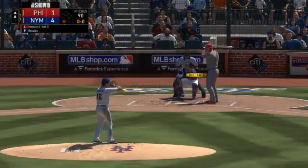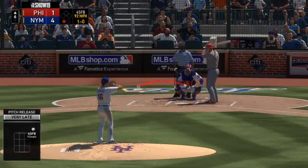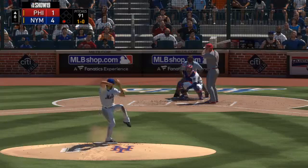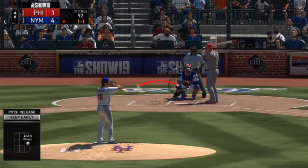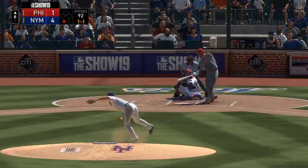One out for the Phils in their half of the sixth, and that'll bring in a perennial MVP candidate for years to come, Rhys Hoskins. Ball one to start the at-bat. And a strike to even the count. 1-1. That's a real good job of going back-to-back fastballs right there.